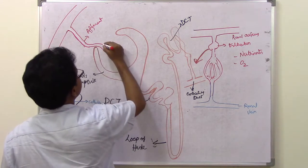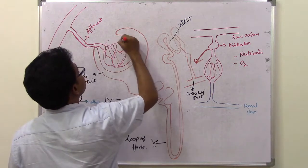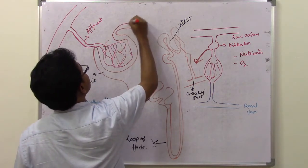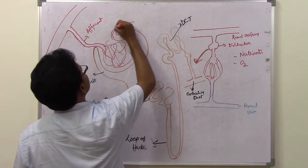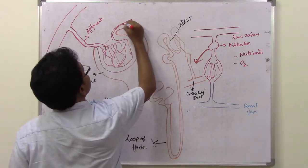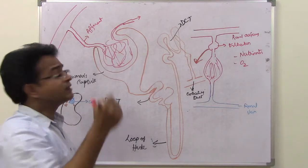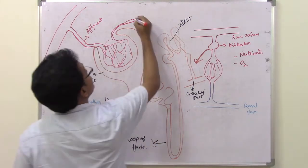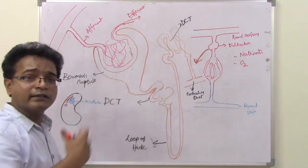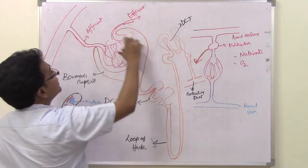This is bringing in blood, and here it forms a bunch of capillaries, and once this is done, it goes out. Okay. So when it is going out, this is what? It is still an artery. Remember, it is still an artery. So this is the efferent arteriole. It is going out. Efferent is going out. Afferent is coming in. So this is bringing in blood.